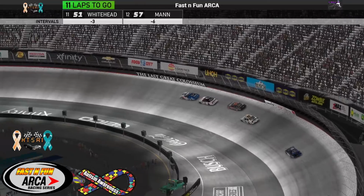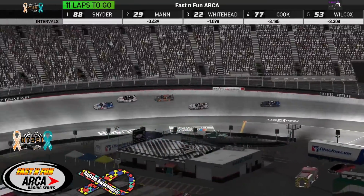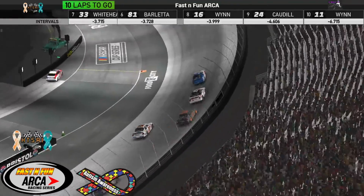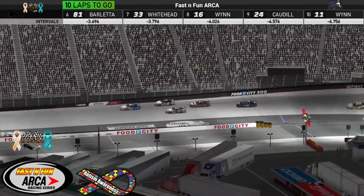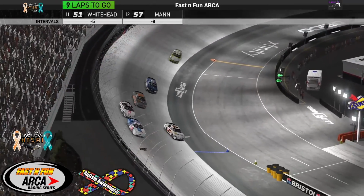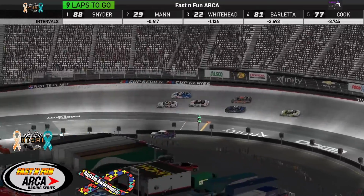Trey Whitehead lost a little bit of ground, but now has started to regain it. Meanwhile, Harley Barletta has pulled up into this fight. Harley Barletta looking low. He wants to get up there and be in this points battle. He is not far behind Trey Whitehead or Christian Wilcox. And now he gets past both of them and looks low on Jim Cook. A little loose off turn 4, but he holds on to it. Now through 1 and 2, he is trying.